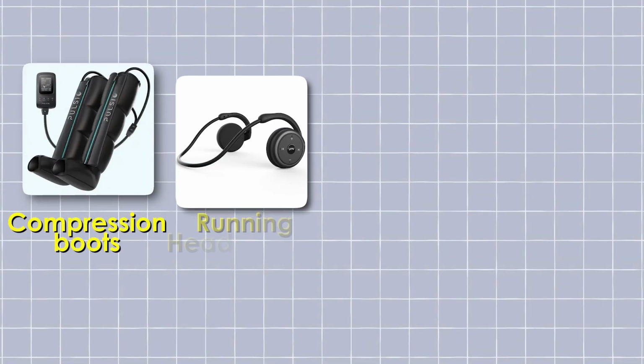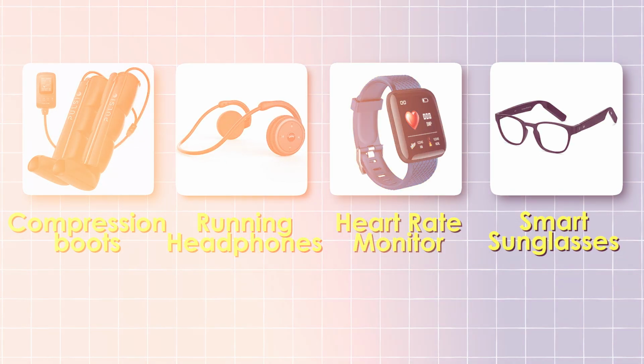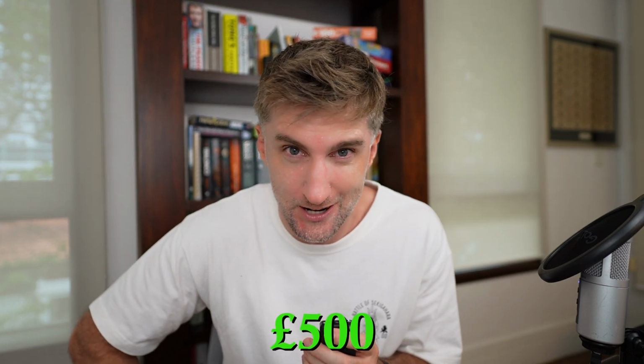Other gadgets that runners might like to invest in that aren't totally necessary, but people seem to enjoy buying, are compression boots, running headphones, a heart rate monitor, and even perhaps some smart sunglasses if you want to feel like James Bond. As we say, not totally necessary, but a lot of people do enjoy adding on the paraphernalia. So this can rack up costs. You can chuck on another 500 pounds for that lot.